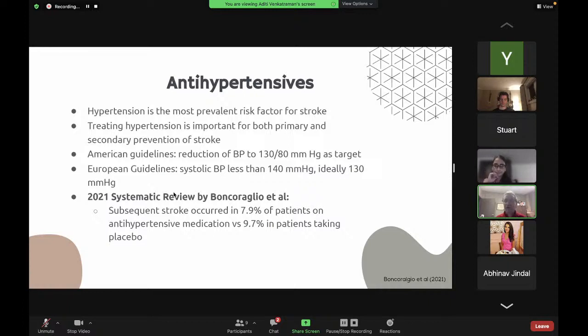I'm not saying we should use drugs to get to that level, but getting lower is always better. For every 10 millimeters reduction of blood pressure, you show a reduction of about heart attacks by 20%, by stroke by about 30%, similar to congestive heart failure. So being even more aggressive in blood pressure management in some people may be important, something to think about.